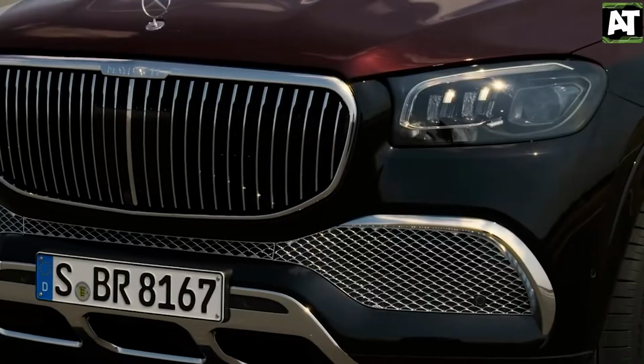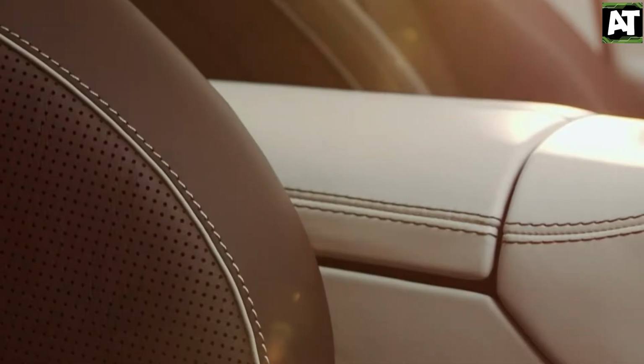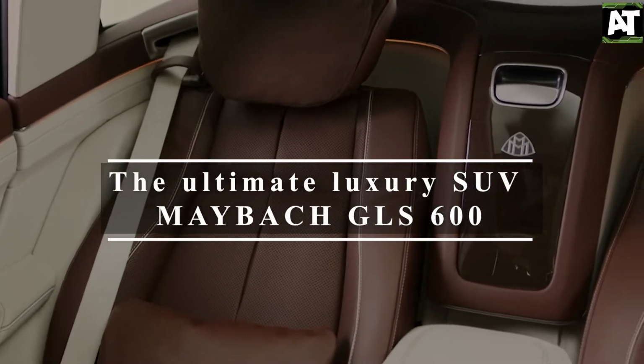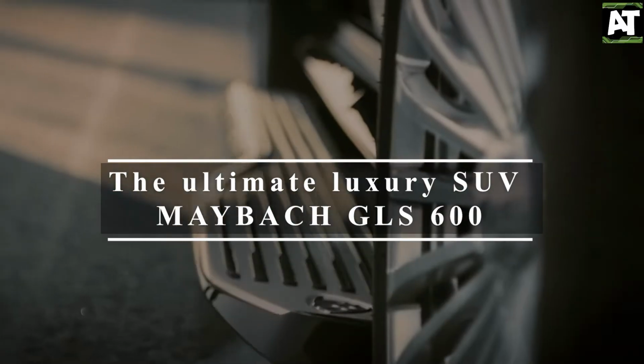What's special about this car and how immense is it? In today's video, we're discussing the ultimate luxury SUV, the Maybach GLS 600.